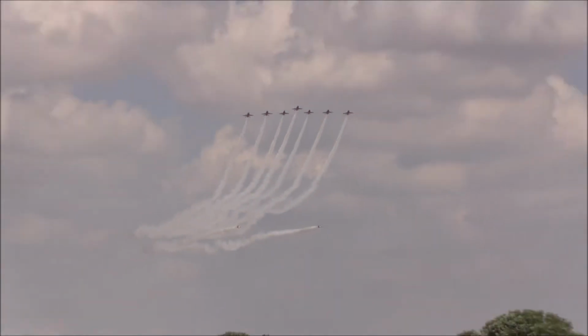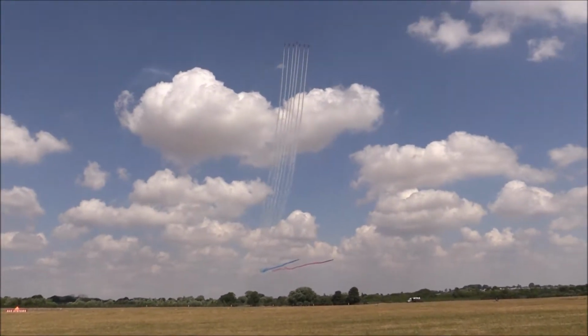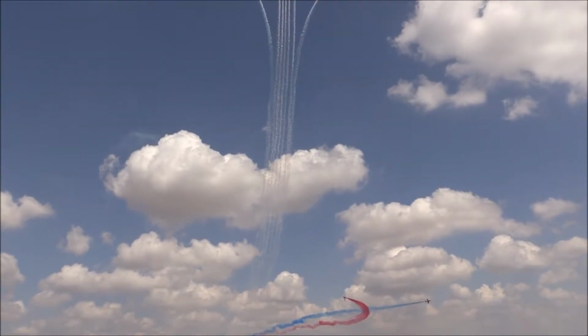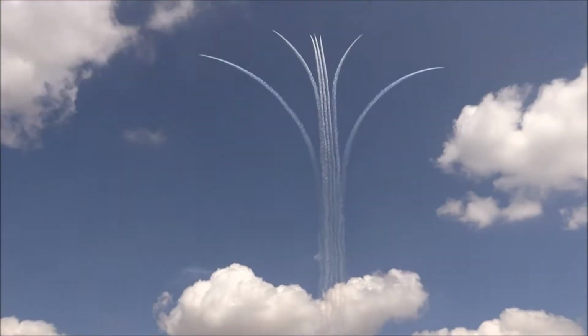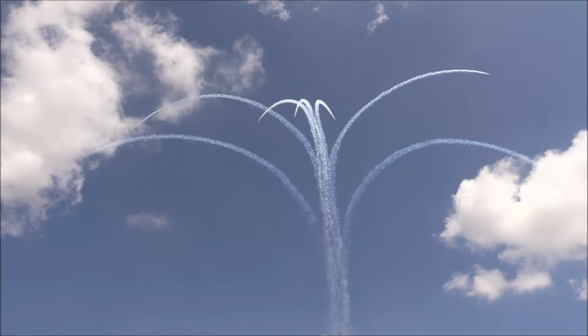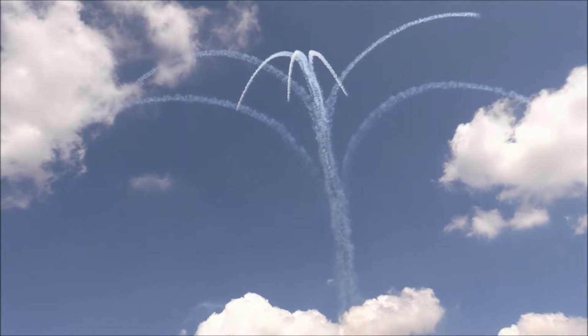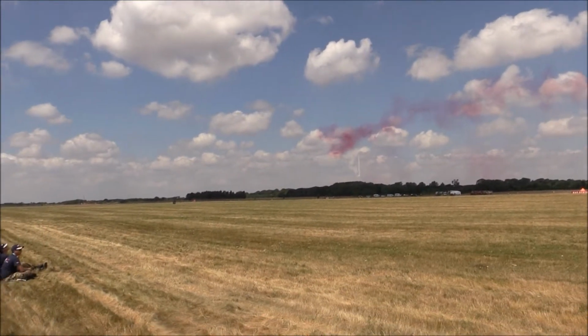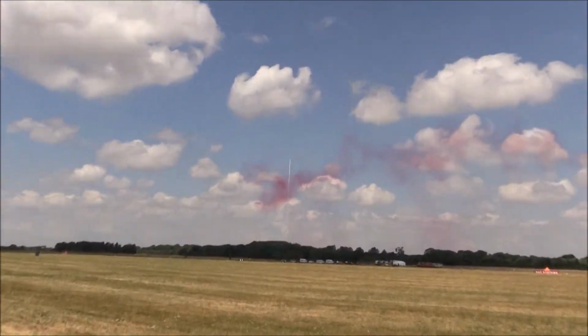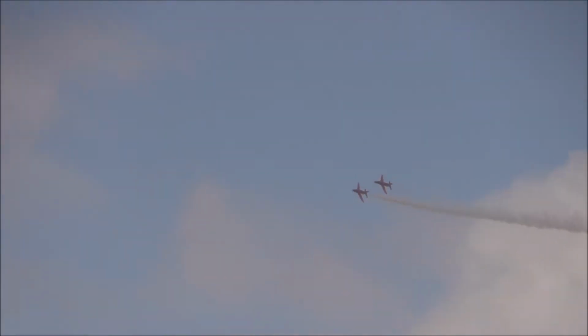And pulling up calls Red 1, Red 6 and 7 staying low. The jets about to split into a huge palm with the synchro pair staying low. Red 6 this year is Flight Lieutenant Si Taylor, a former Tornado and Typhoon pilot, in his third and final year on the team, leading the synchro pair.